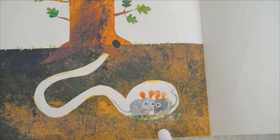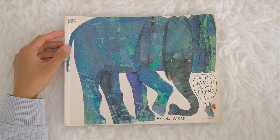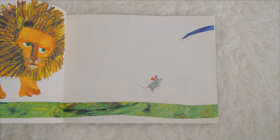The end. And that's the story of Do You Want to Be My Friend? Oh, that story is so fun, right? Oh, did you enjoy this story? Miss Kaye enjoyed it so much because you helped Miss Kaye guess the animals with different tails. You're so smart and you're so cooperative for helping Miss Kaye.